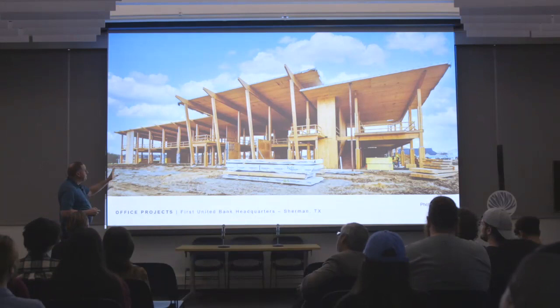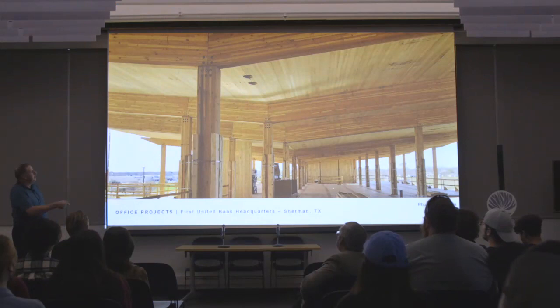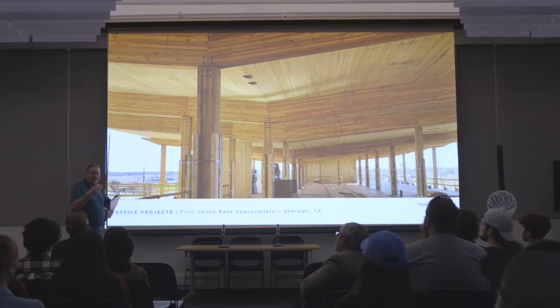Here's the image that I want to talk to you about, how everything fits together. Here we have beams and columns all fitting together very precisely, very tightly. All these bolts have to line up. We can't do that under traditional methodology. We have to do that with very precise CNC machinery that is tied into the Revit model that we're creating.